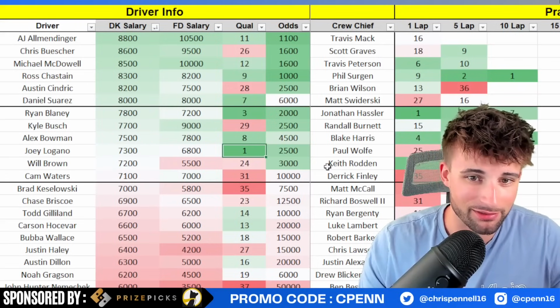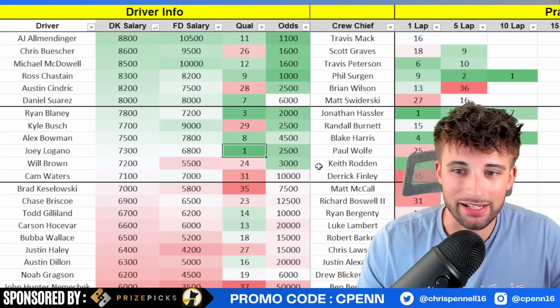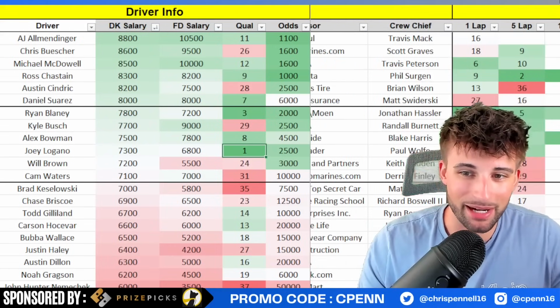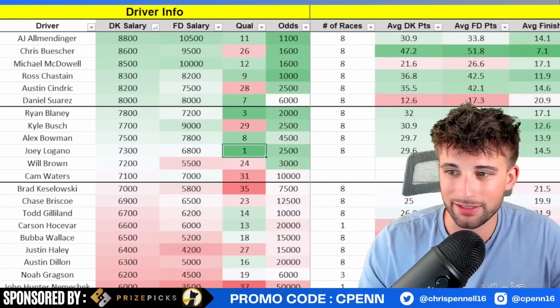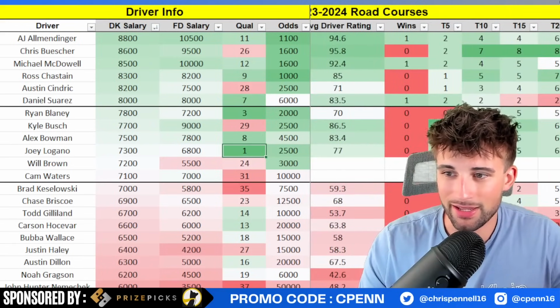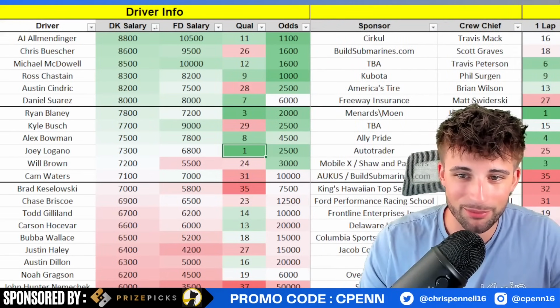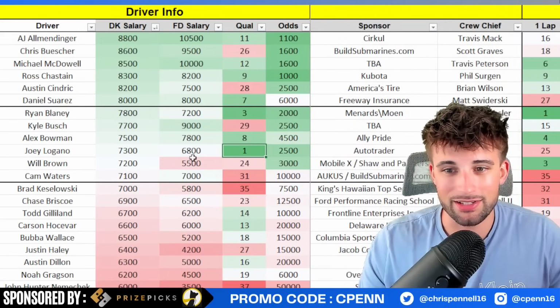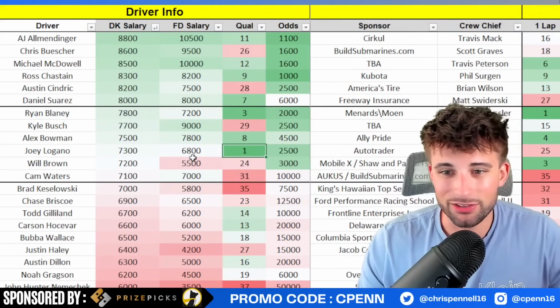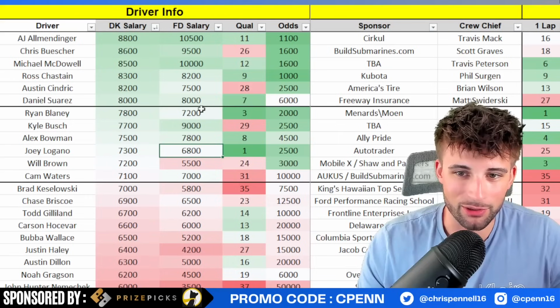But if he can stretch it out, lead a decent portion of stage 1, and then stick within the top 10, it might work out, but there is definitive risk there. And if we're looking at his numbers, while he's not been terrible at road courses, it's not like he's usually a guy that's up front: 2 top 5s, 4 top 10s. I probably won't have a ton of Joey Logano, but he is cheap, and if he can just stick up there, like on FanDuel, if he just sticks in the top 6 at $6,800, that's definitely a fine score. Same with Ryan Blaney.